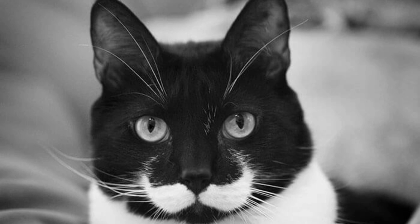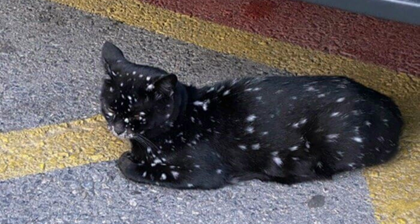A black cat with vitiligo. Here's another feline with vitiligo, but this little kitty is all black. We have to admit, at first, we thought that he maybe just had a bunch of random white spots or had been splashed with something.